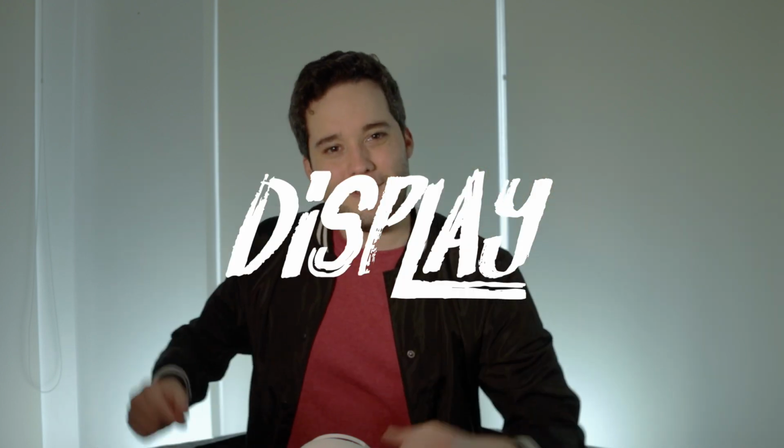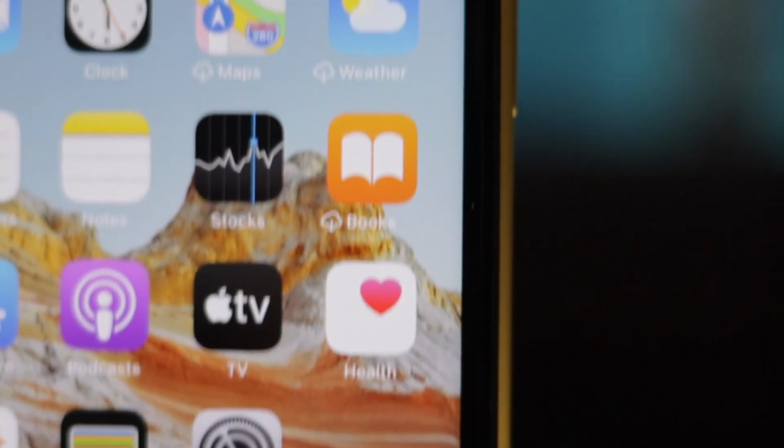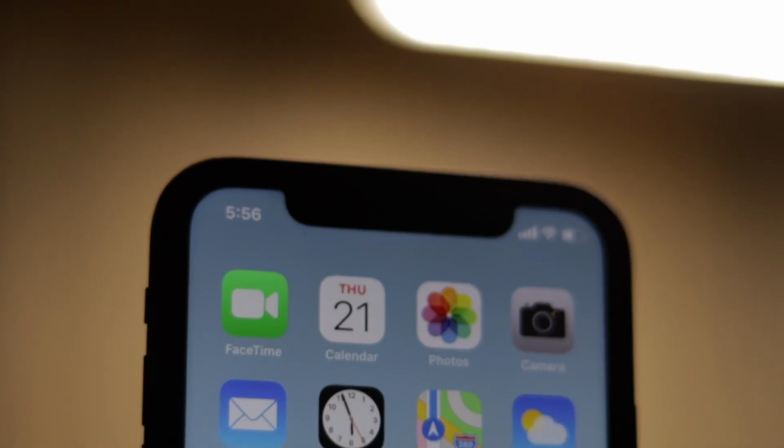Number 4. Display. When it comes to display, there's not really much to say because they both have the exact same screen. It's identical, it's exactly the same. They both have the 6.1-inch Liquid Retina display. These Liquid Retina displays taper around the edges of each device to ensure a smooth curve.